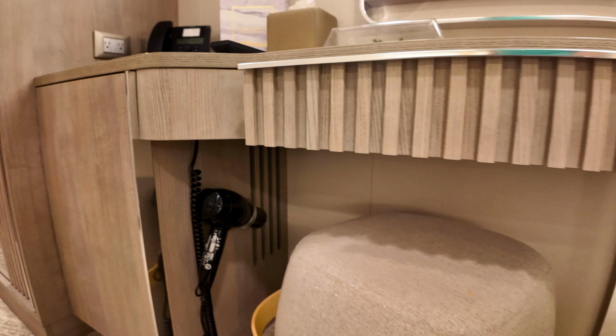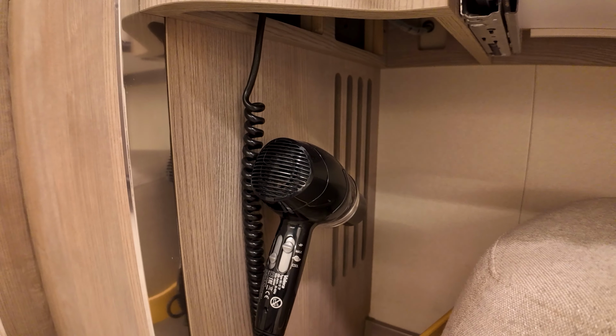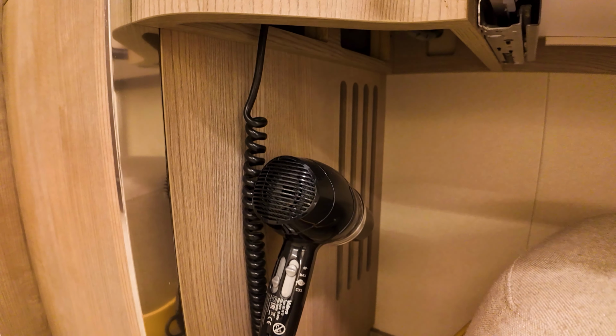To the left of that you actually have the hair dryer. Now unlike a lot of places where I'll have a hair dryer that's stashed into one of the drawers, it actually has its own little holster there, so it's actually very accessible. So if you're sitting down getting ready in the morning and needed to dry your hair, you know, just pull it out, get your hair dry and put it right back, which is nice.